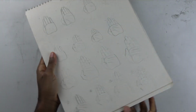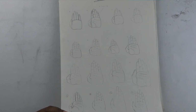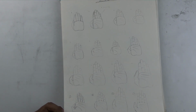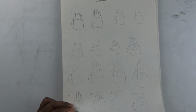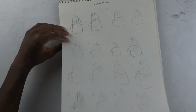And this is me trying to understand the hands, because believe me, man, hands are not fun to draw. Jesus Christ, they're not fun to me. It's almost like a hit or miss situation with hands. Either you get it right, or sometimes you just don't. I was trying to understand the form of a hand in these drawings. I actually managed to fill the whole page, so that's good, I guess.